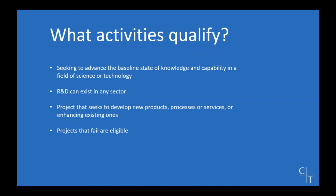Effectively, any company that spends money developing new products, processes, or services, or enhancing existing ones could be eligible for R&D tax relief. It's important to note that a company doesn't have to be developing a new product with a tangible output or improving an existing product. Developing or improving a process to gain efficiencies can also qualify.